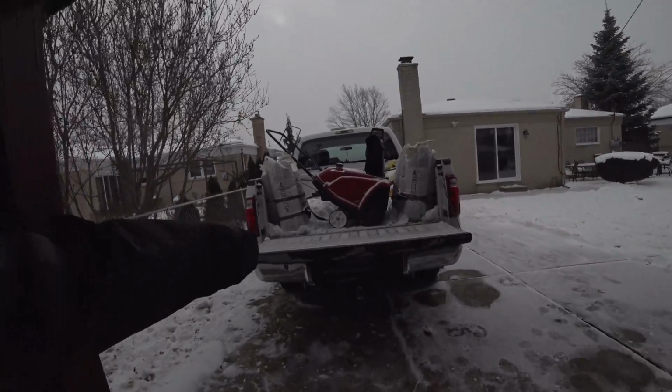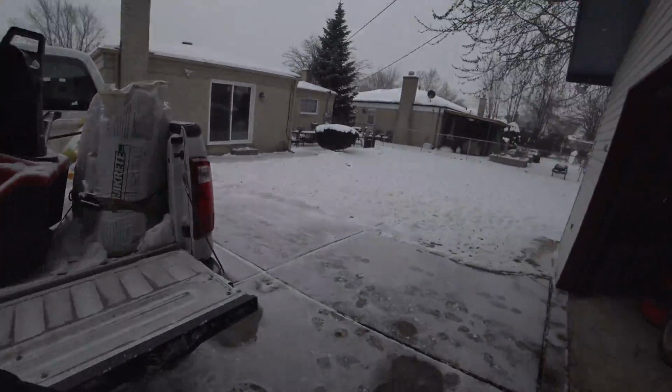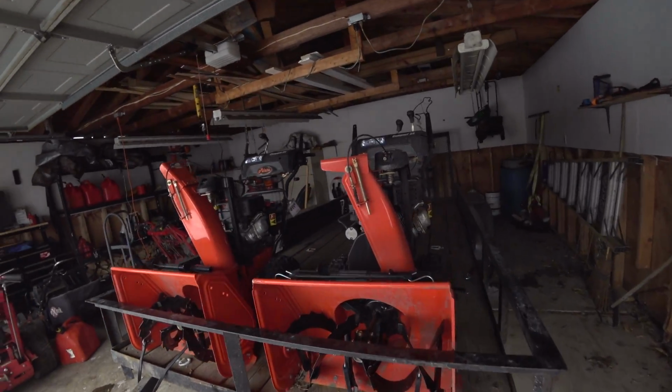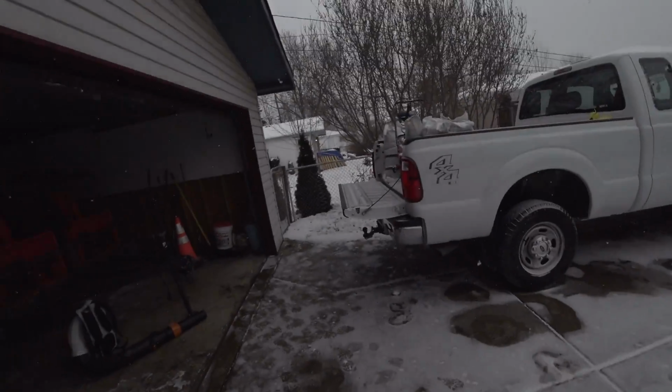This thing moves across the ground at any speed. You could run behind this in a light snow if you wanted to. Whereas this, in the fastest speed, is like a turtle crawl. It's just about this fast at its top speed. The Toro Power Clear at its top speed is like this.